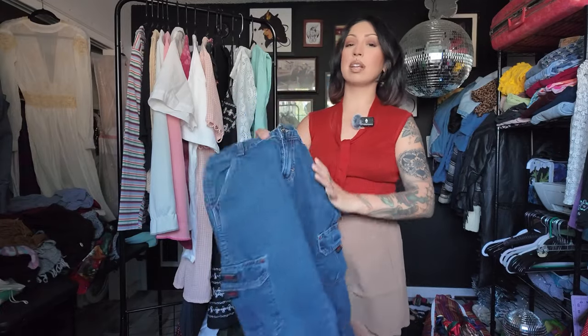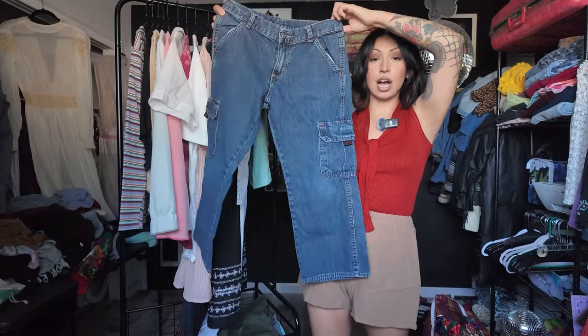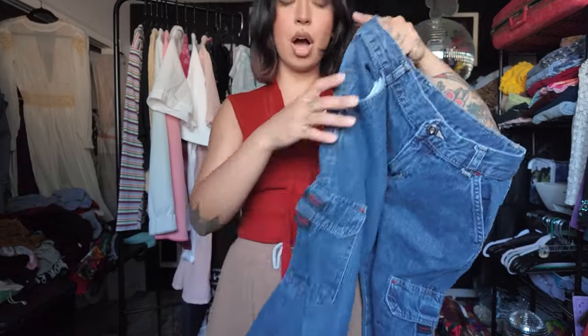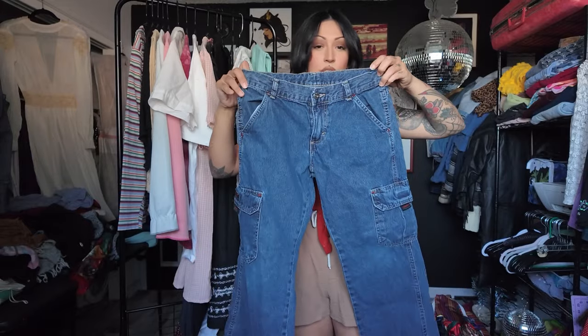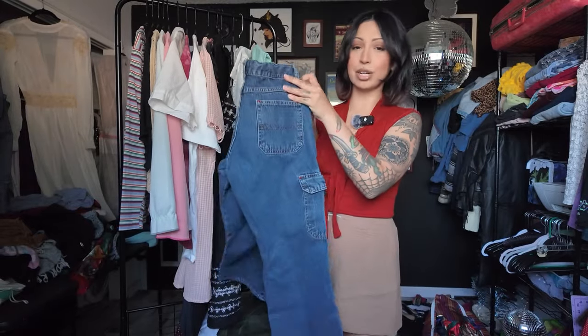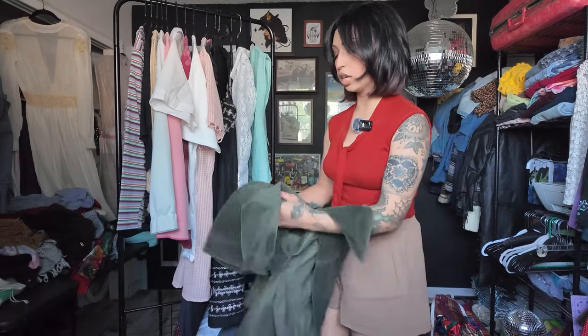Another pair of jeans that I found, which I think are also kids, are these really cool Wrangler carpenter kind of pants, like that baggy look and feel with the pockets on the side. I just love the style of them, and I think any cool little kid would look so cool in these, so I had to get these. And honestly, the kids section was pretty dry. I didn't really find much in the kids section.